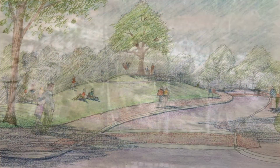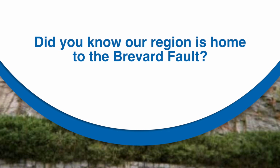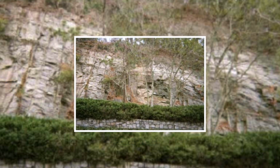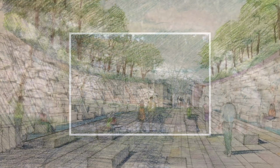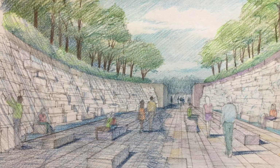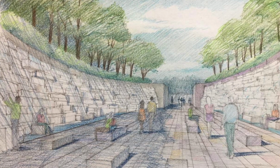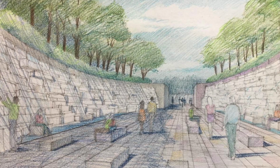Did you know our region is home to the Brevard Fault, a 600-mile-long rift formed by the collision and release of the African and North American continents millions of years ago? The fault from the mountains to the sea is visible today at the Palisades of the Chattahoochee River in Buckhead and has inspired us to propose a sequence of stone features, highlighted by a pair of stone walls with a water feature, symbolizing the two continents and creating an immersive place for contemplation in the city.